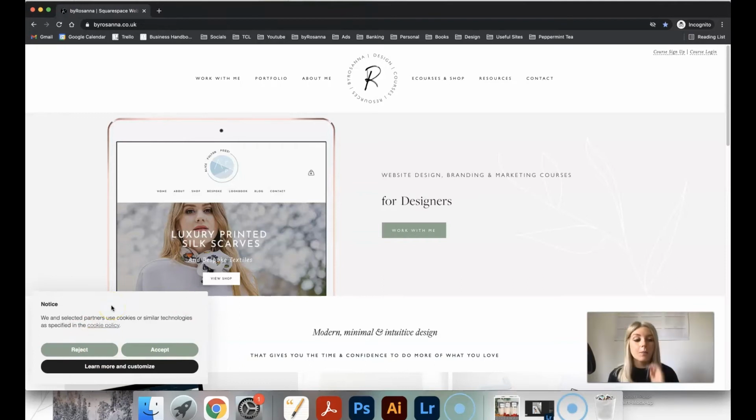Now, this is an example of a fully compliant cookie policy because it is set up with Ubender. The accept and reject buttons are exactly the same so that people aren't almost forced to click the accept button. They can also click to learn more and customize their cookie settings, which you can't often do with the built-in cookie pop-ups that you get in Squarespace or Wix and stuff like that. They're actually technically not fully compliant.